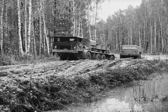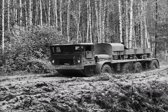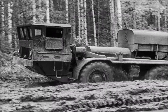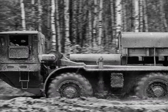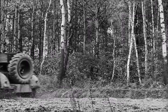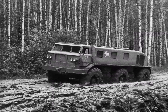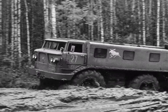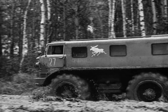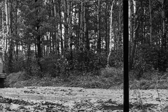Soil test track. Only caterpillar and four-axle vehicles can go on it. The four-axle vehicle with electric transmission is followed by the experimental three-axle vehicle ZIL-167, which also has a new layout. It has tires with a diameter of 1,800 millimeters, and the ground clearance is 800 millimeters. In terms of cross-country ability, among wheeled vehicles, it has no equal.